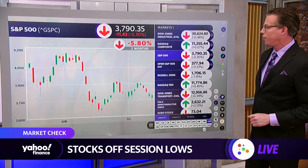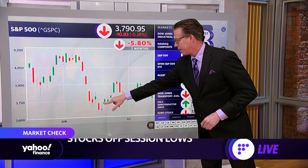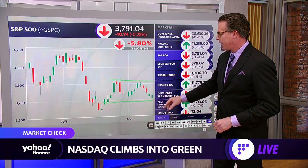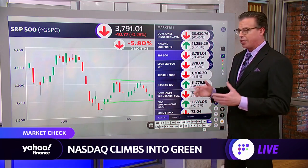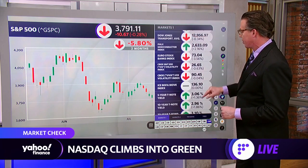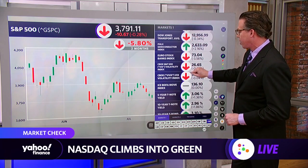This is the S&P 500 over 2 months. We've been tracking this every day. We are still in a 3-week trading range. It just touched the bottom of it and had a nice little liftoff. So positive in the short term, but we are heading into the heat of earnings season, and there's a lot of uncertainty out there. Also want to check on the VIX here.